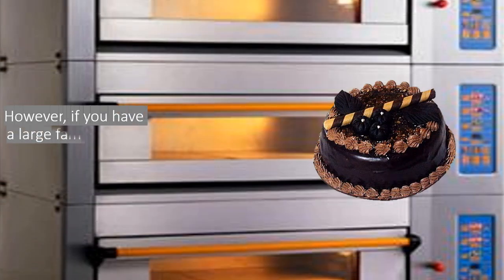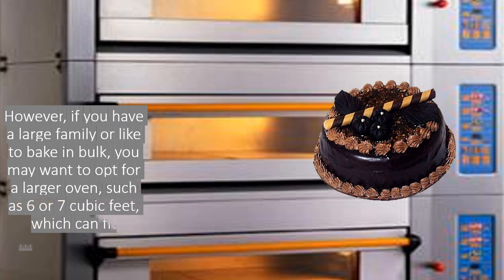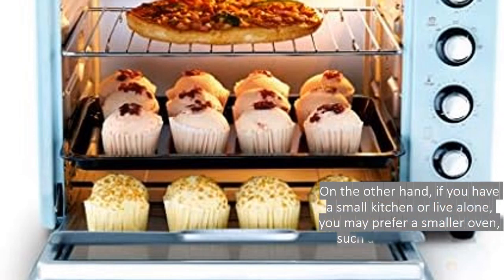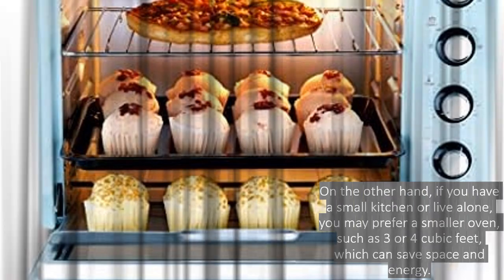However, if you have a large family or like to bake in bulk, you may want to opt for a larger oven, such as 6 or 7 cubic feet, which can fit multiple pans or larger items. On the other hand, if you have a small kitchen or live alone, you may prefer a smaller oven, such as 3 or 4 cubic feet, which can save space and energy.